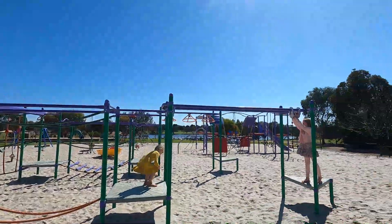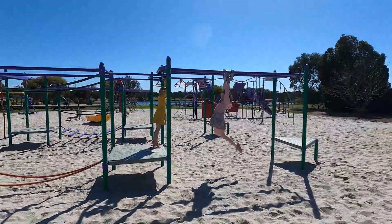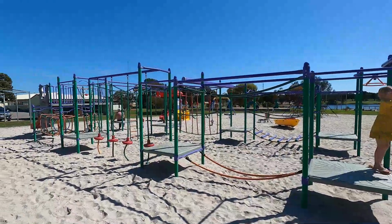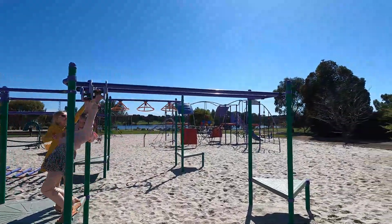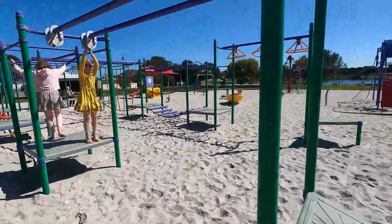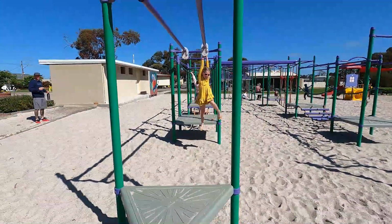Just stopped at the park at Yorktown for a little bit of morning tea. This is cool. Couple of flying foxes. Look, it's huge. And a cool lake around there. Yeah, this is an awesome park. Go Claire. You gotta push yourself.